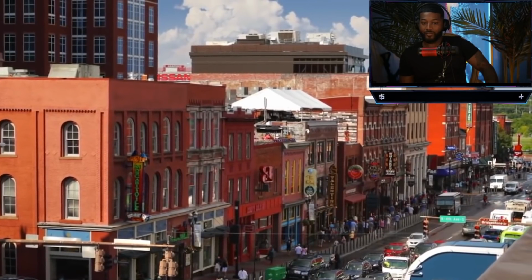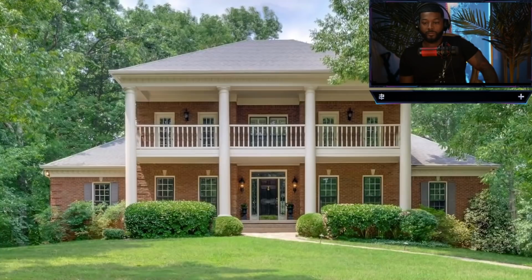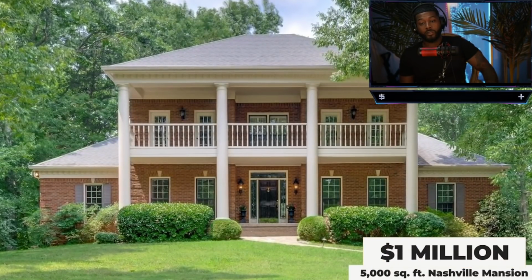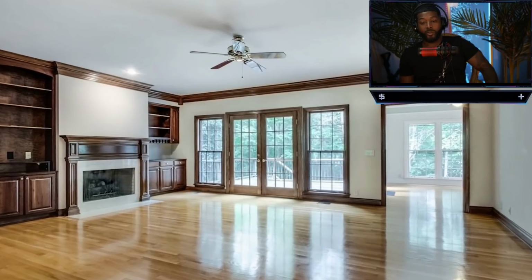$1 million will buy you plenty of space in Nashville, like this five-bedroom, five-bathroom home spread across 5,000 square feet. That should be haunted, though, bro. It has a fireplace in the living area.